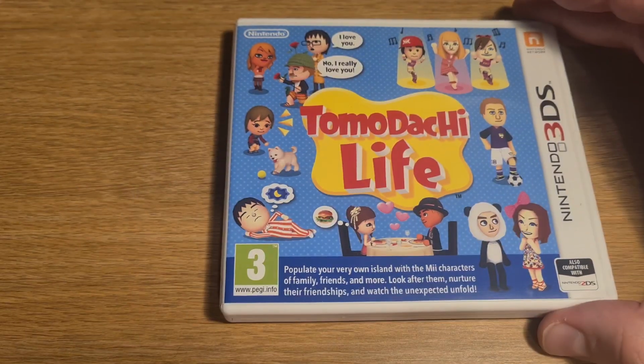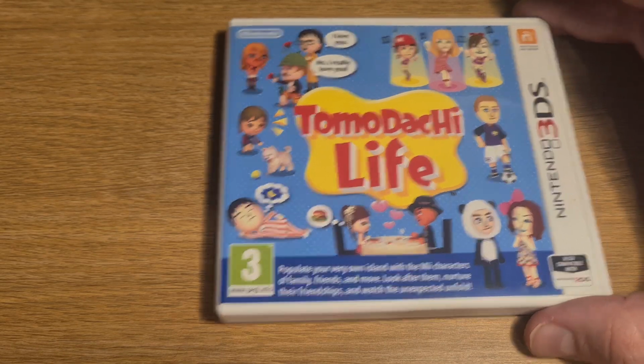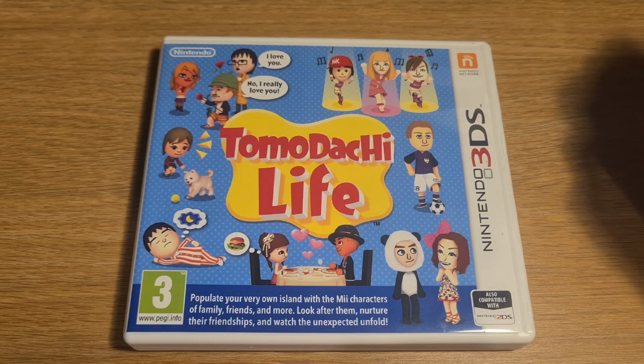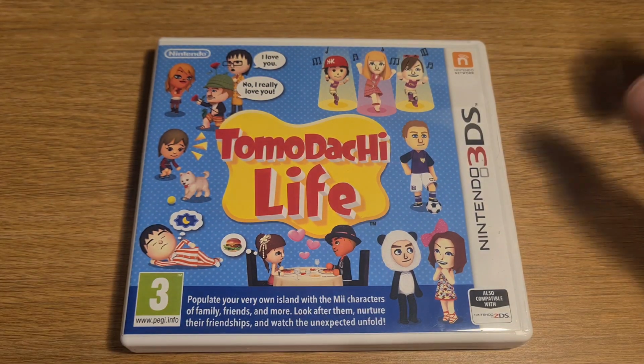I think it's definitely worth having on the 3DS, and if you're looking for some kind of weird Japanese style Nintendo madness, definitely pick this one up.